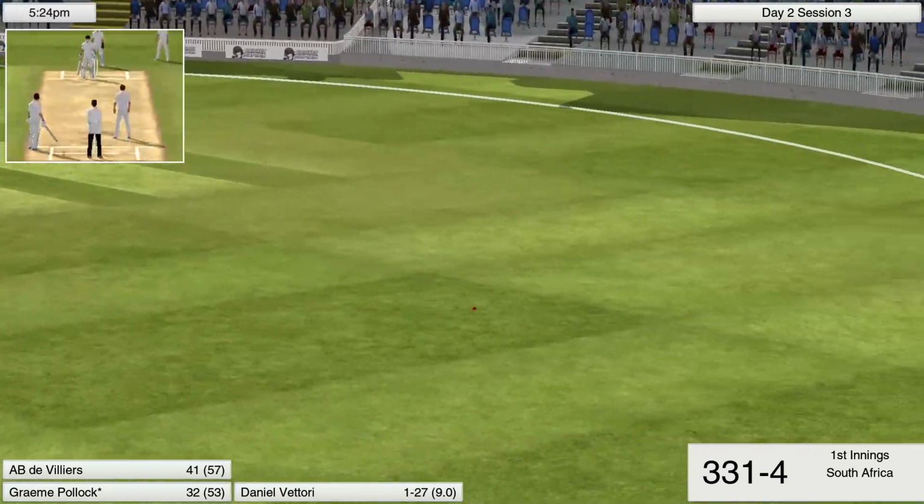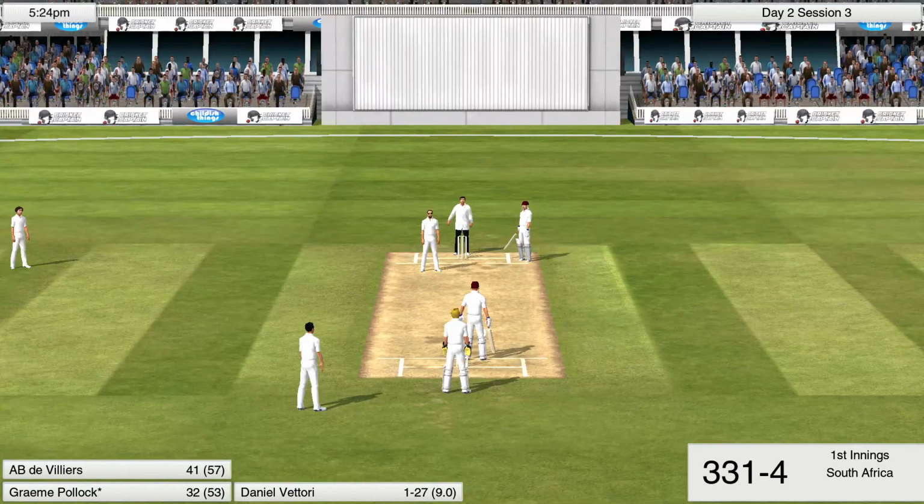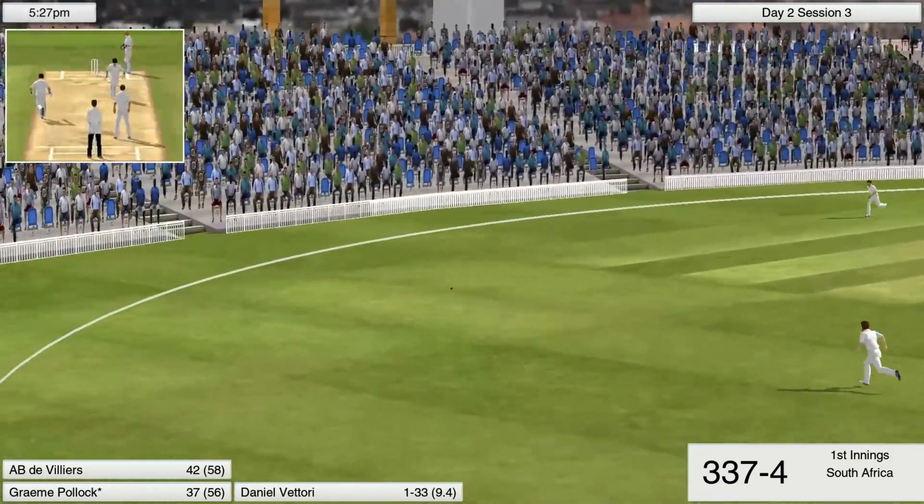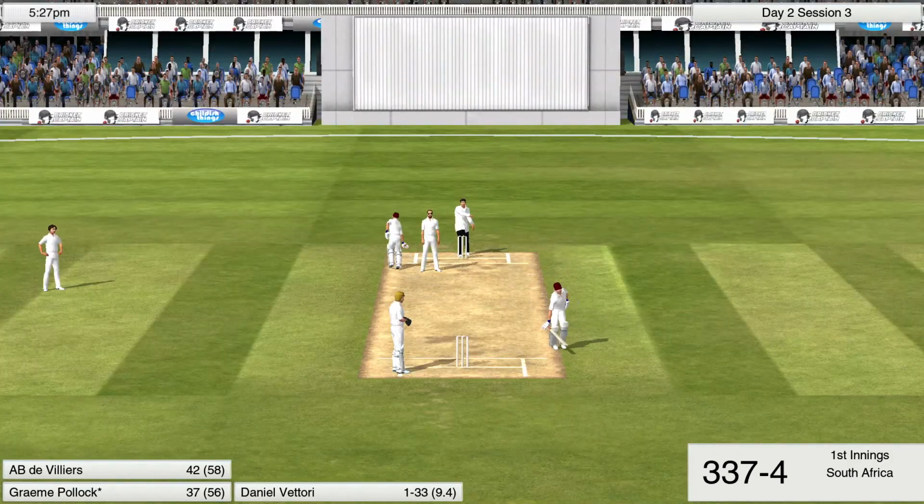Oh, nicely tossed up into the rough, but Graham Pollock had no trouble with that, driving that wide a bit off for 4 more. Slightly too full from Vettori and beautifully whipped away for another 4.